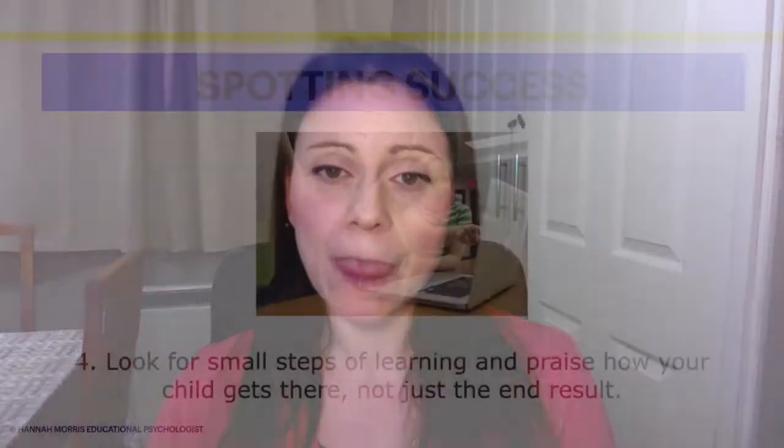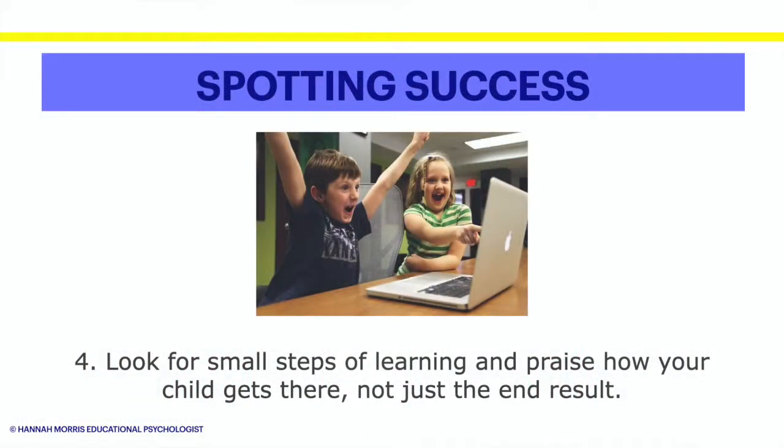So that's worth having a conversation with school around that if your child is struggling to complete the tasks that are set at home. Tip number 4 is spotting success.